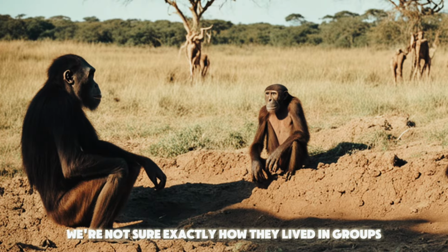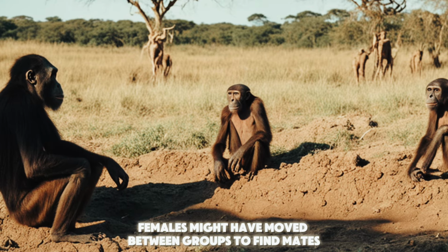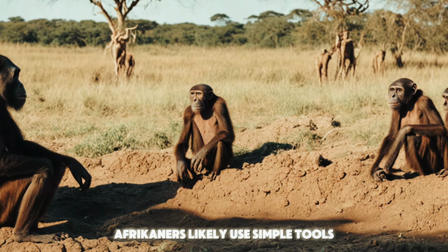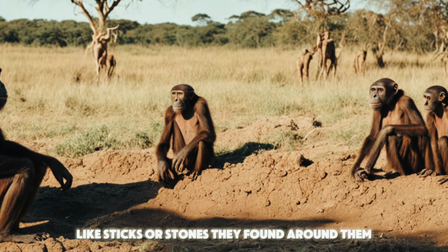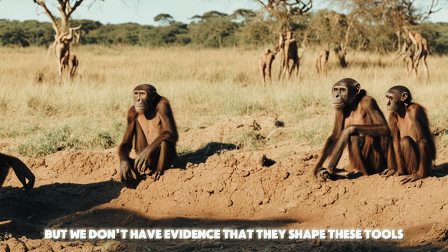We're not sure exactly how they lived in groups, but some evidence suggests females might have moved between groups to find mates, similar to how chimpanzees do today. Africanus likely used simple tools like sticks or stones they found around them, but we don't have evidence that they shaped these tools.